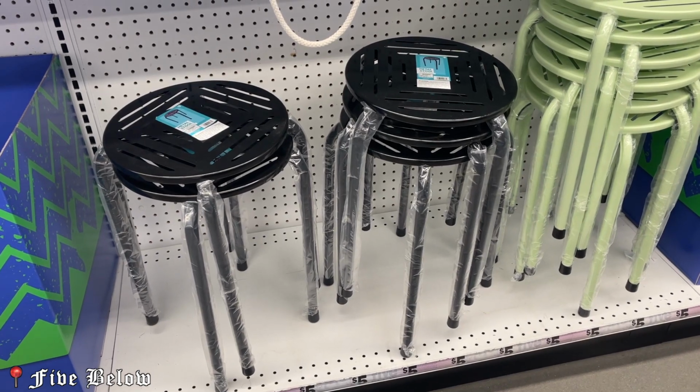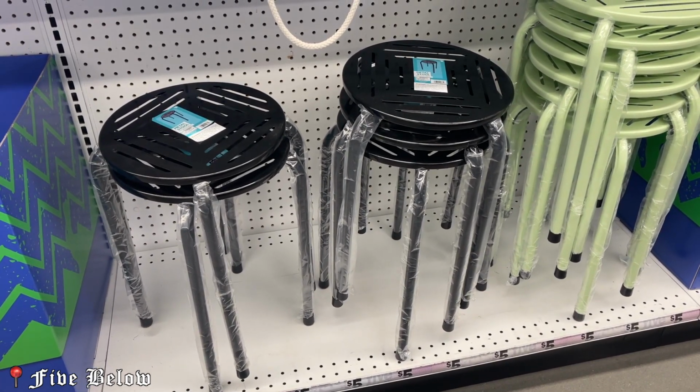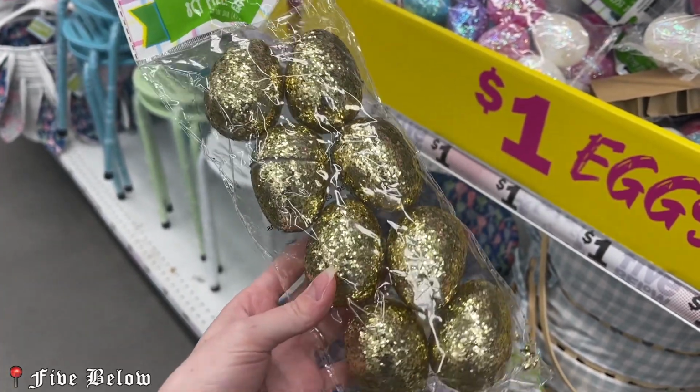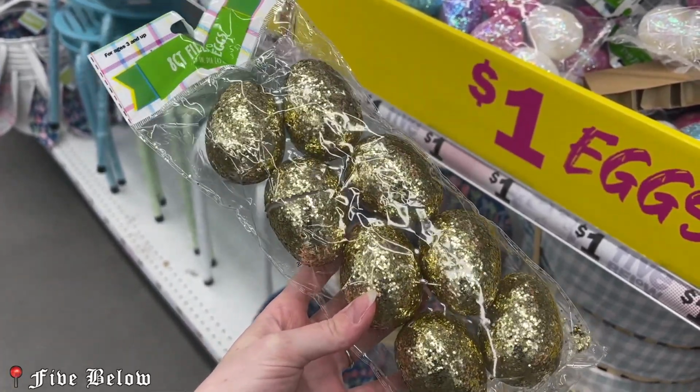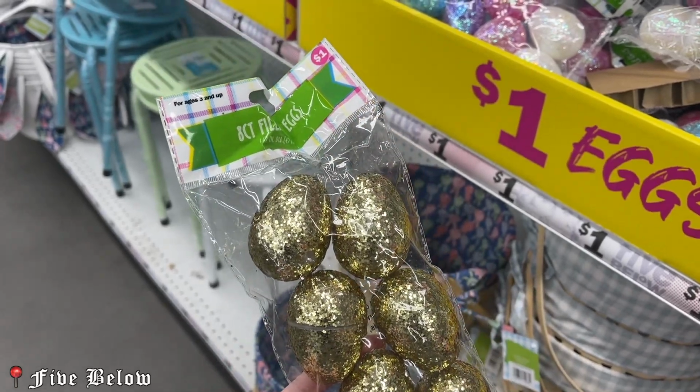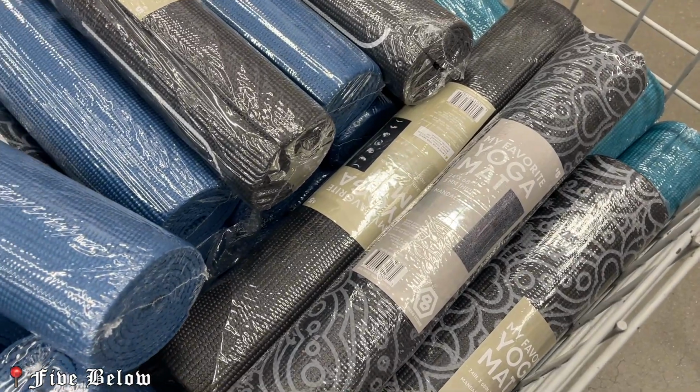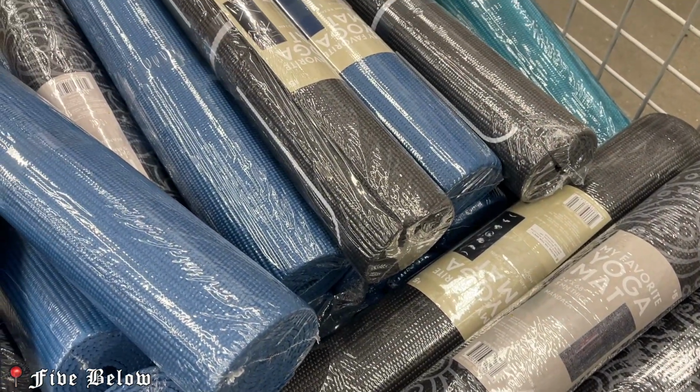Next, at Five Below, I found these black metal stools. These would also be great plant stands. They had these gold glittery eggs. These would be really cute decor, I think, especially mixed in with some black eggs. They also have full-size yoga mats, if you didn't know. Not spring, but a great deal.